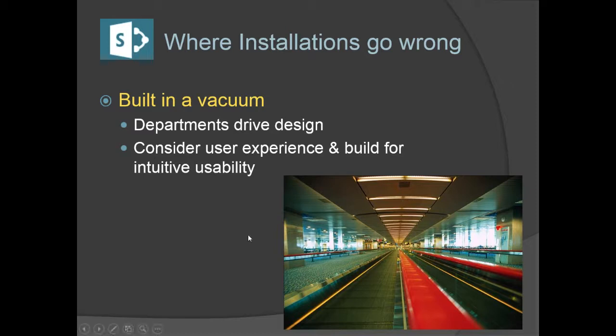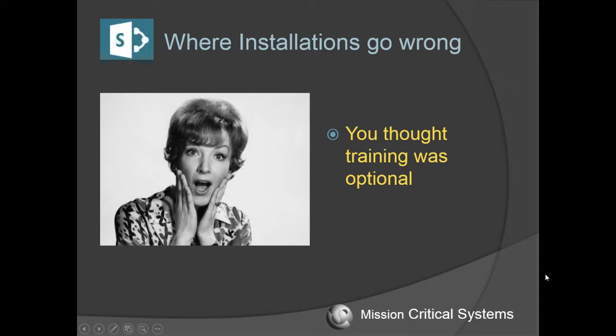Another area I think where installations go wrong is that people thought training was optional when you're going to do a SharePoint site. I think one of the biggest failures of SharePoint implementations that we see is not providing training. Training has to be mandatory to drive adoption in your organization. And training goes further than just making sure employees know how to use it. It helps with your overall change management and how they adopt the new platform. So if you want to make sure that they're going to really want to embrace this and use it, training will help do that. Without it, you're going to ensure that they're always struggling, and it's going to be tough to have a successful company-wide rollout.